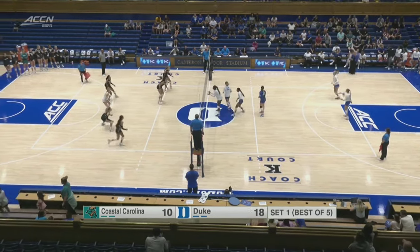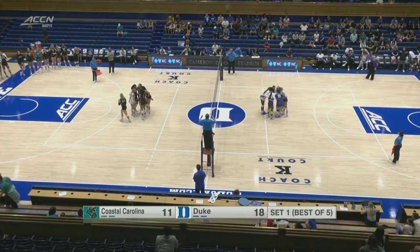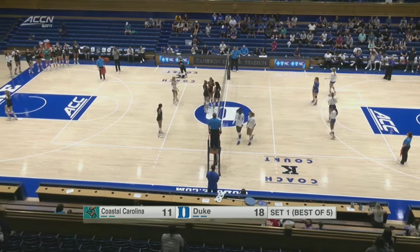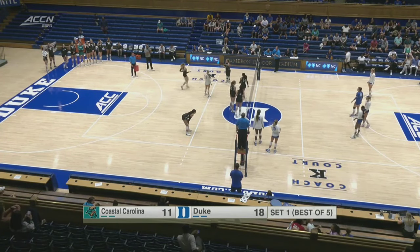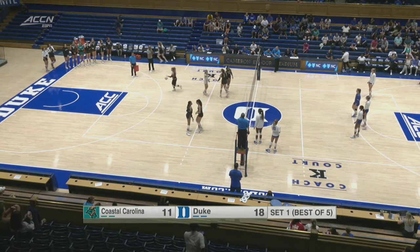Here's Carrie Keith to serve. Floats it out. A service error on the Blue Devils. Their fourth service error of this opening set to go along with one ace. Blue Devils are hitting .600, though, as a team. Coastal hitting .056 right now and trying to change that here.